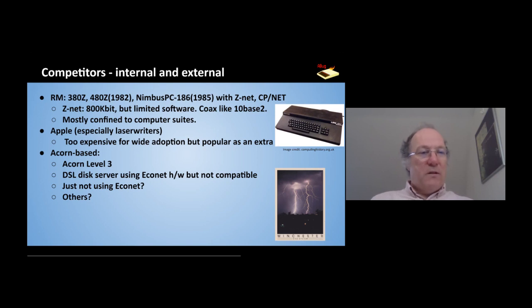Obviously, the other competitor was just not doing Econet, people just using floppies or cassettes. And I think there was somebody else doing some kind of networking, but that's escaped my memory, and they weren't a big part of the market. People thinking of buying our stuff, mostly if they decided not to go with us, they went for the DSL disk server.